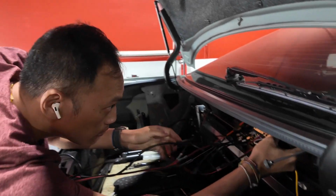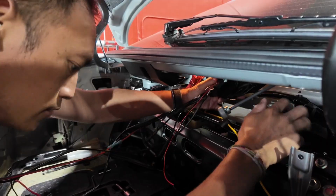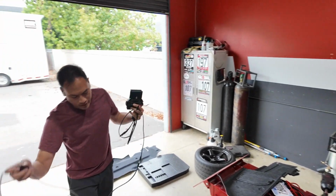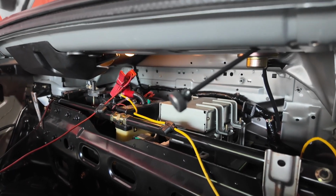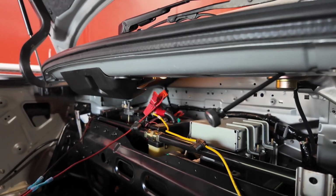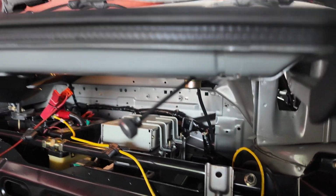So the brainchild of the whole thing going in. Try to figure out good spots to kind of... Yeah, that'll kind of have to be the spot right there. So we're basically trying to get this computer for the whole system, find a good spot to mount it. We're going to mount it here in the back of the car, but also put it in a good spot where it doesn't receive too many vibrations and whatnot. So yeah, this is what we're aiming for right here.